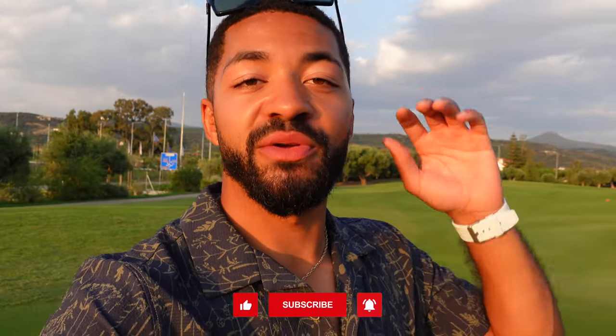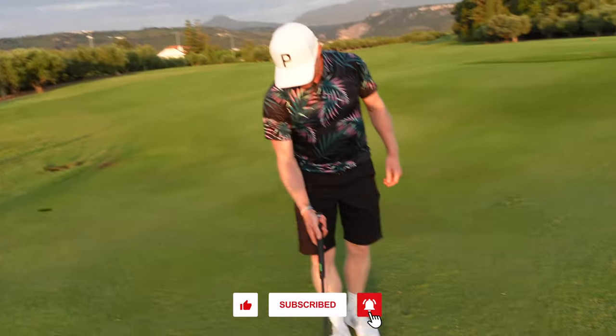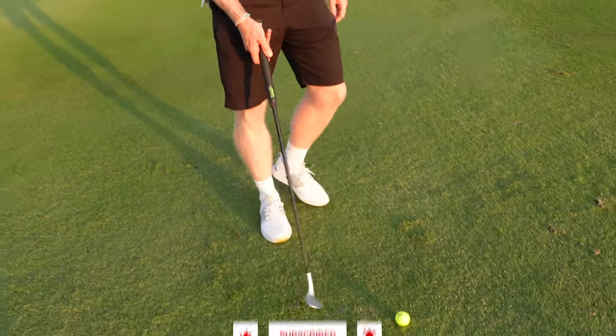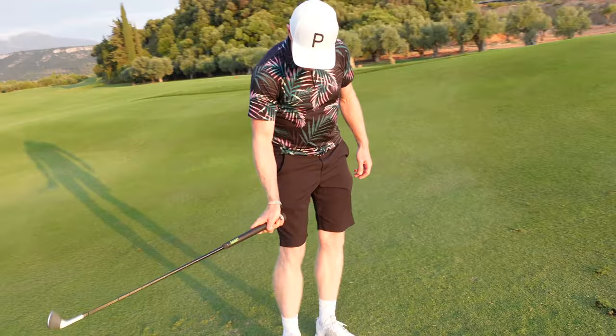Right, guys, really quick one. We've just found a really interesting lie here. Dramatically intergrain this, isn't it, Simon? Just skid your club that other way and just show them. So that is snagging like hell. So what happens typically here?